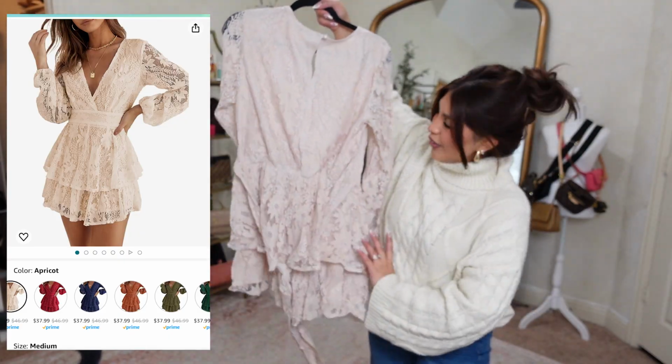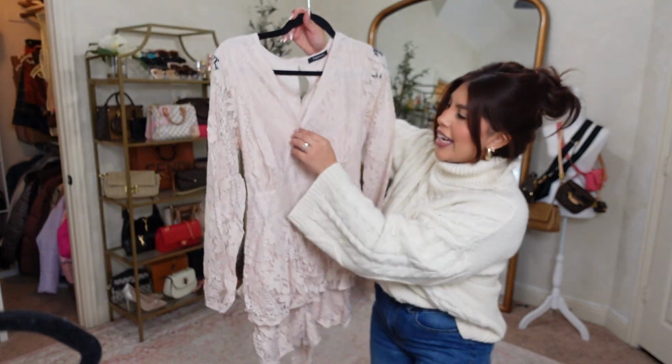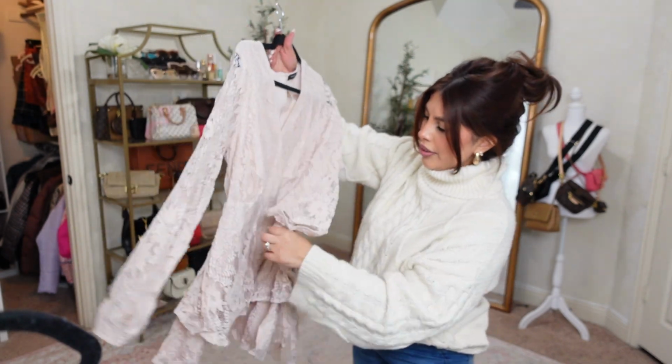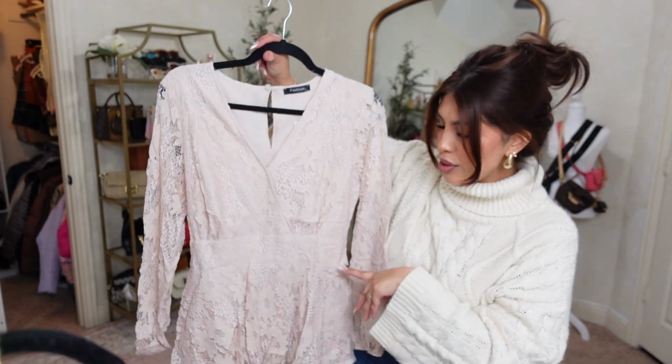That is so cute. Oh my gosh, I love this. It's ruffled and it has a button right here. It also has a tie, so you could do it up in the back or in the front if you wanted. This one actually had a lot of reviews online and it looked really cute both ways.